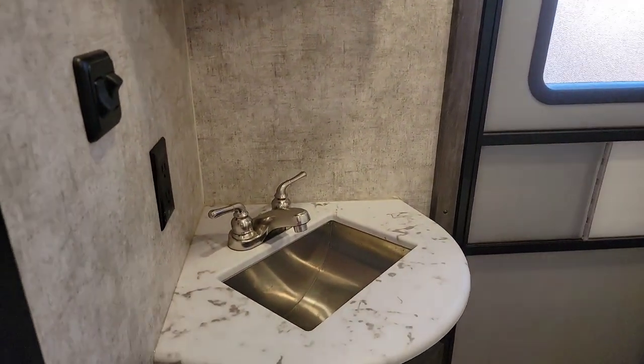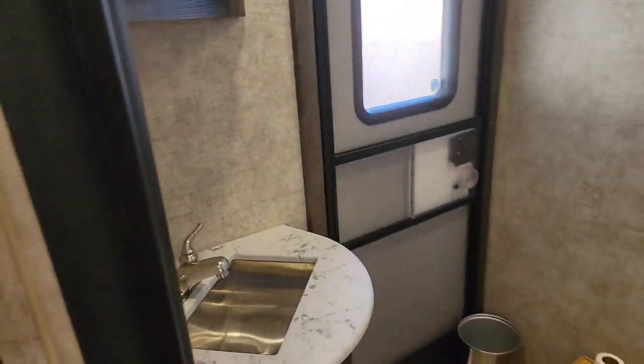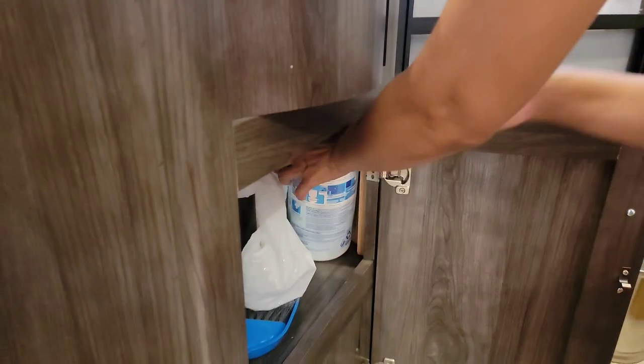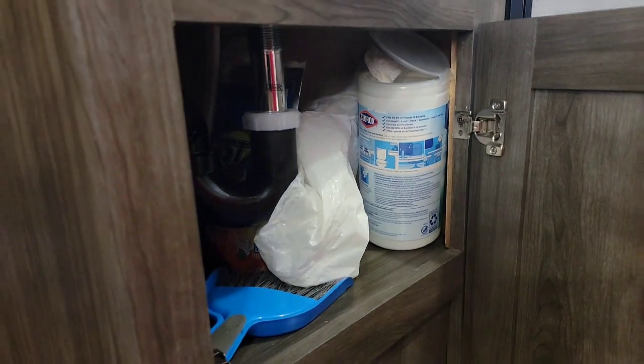Okay, so it has a door to go out. It also has a vent up here too. And a sink with the mirror. Here is where we store toilet paper and so on.